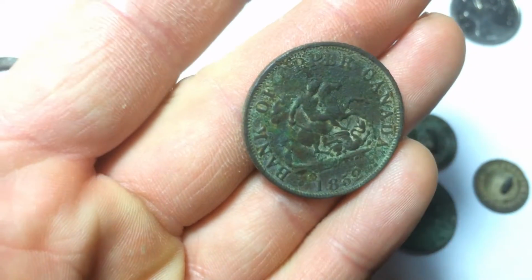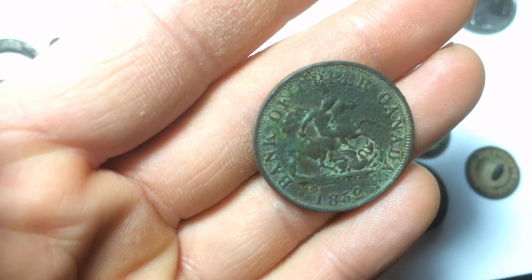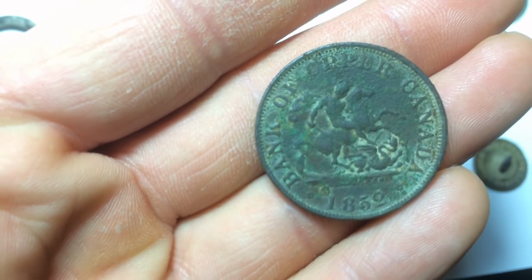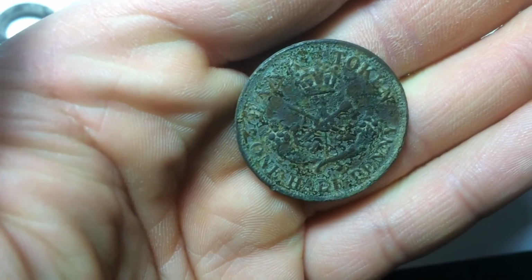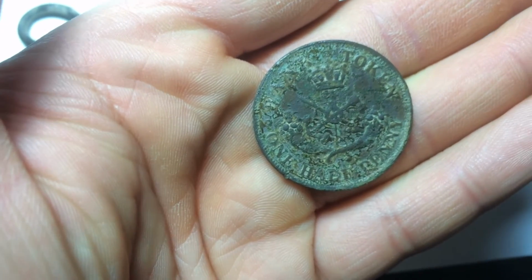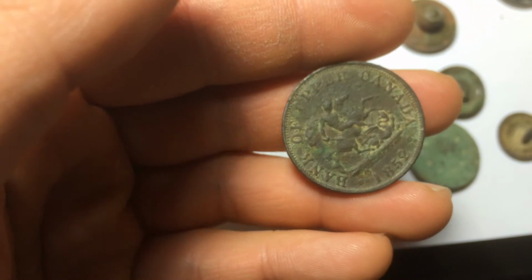And I guess the finest haul of the trip. Another one, 1852 Bank of Upper Canada token. I'm not gonna clean it anymore as it is. It's beautiful, I'm really happy to find the second one. I can't believe it, the same year. There's the back. Maybe I'll clean the back just a little bit so you can see the writing more, but not much. It's in great shape. And wow, what a find. Can't believe it. Two tokens near the end of the year. Wow, that's a hell of a haul.